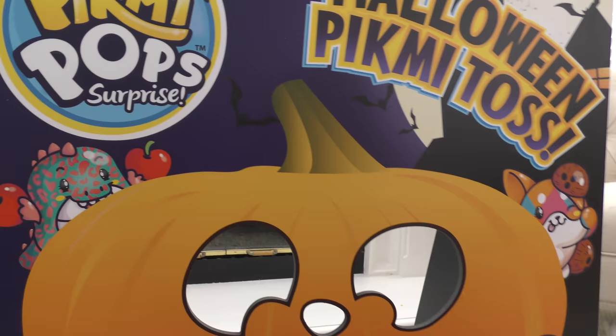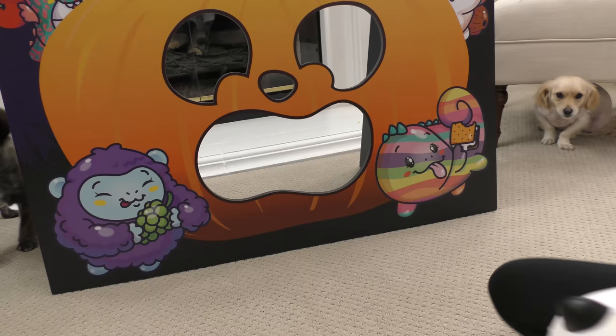So, we do have squishies. This one's a big squishy, so we'll see how this even fits through. And I'm gonna put it through the mouth because I think it's the best way to go. That was loud. But I made it! Oh, Pick Me Pops are awesome. Yay, go and get one.